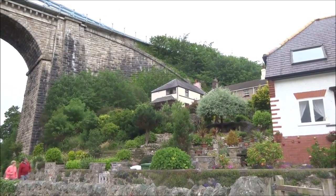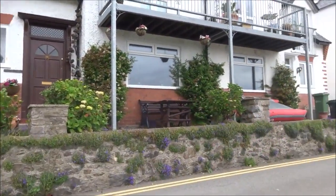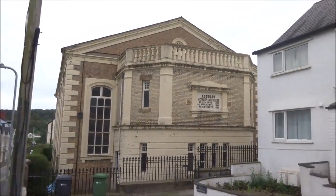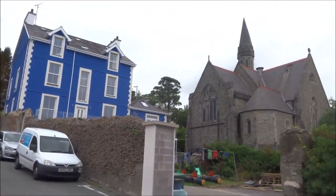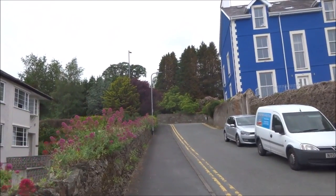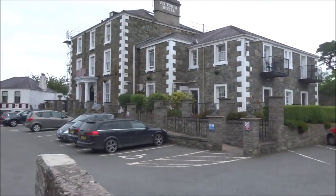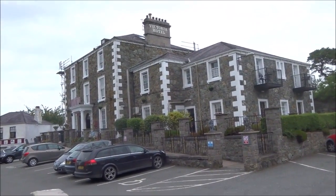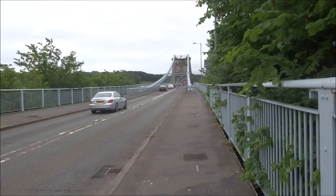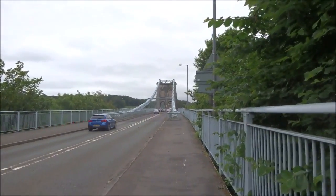Nice little house tucked away under the bridge. I'll just do a little bit of road walking to go through the village of Menai Bridge itself. The back streets of Menai Bridge, and no shortage of churches and chapels, which is always the case in Welsh towns and villages. Okay, there's the Victoria Hotel, and there's the main street of Menai Bridge. I won't go down there. Unfortunately, this is a busy road, but there is a footpath that crosses the bridge.